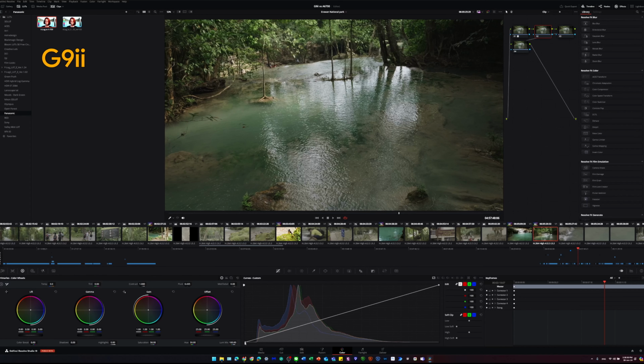As a matter of fact, G9ii videos were having more noise in the shadows at its base ISO compared to the A6700, which was pretty much noise-free at its base ISO. Comparing the dynamic range, I find that the Sony A6700's dynamic range is better in highlights and shadow recovery to a usable amount than the G9ii.